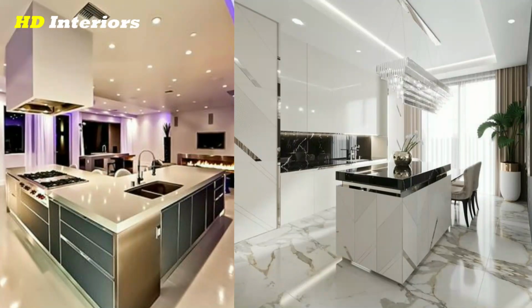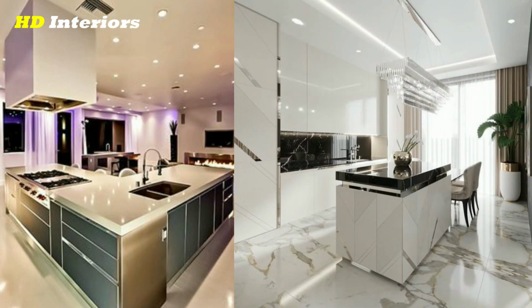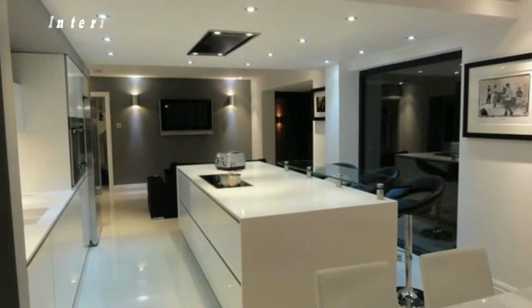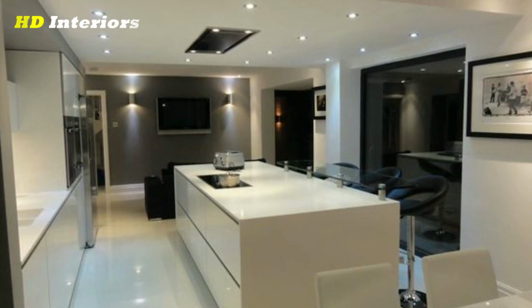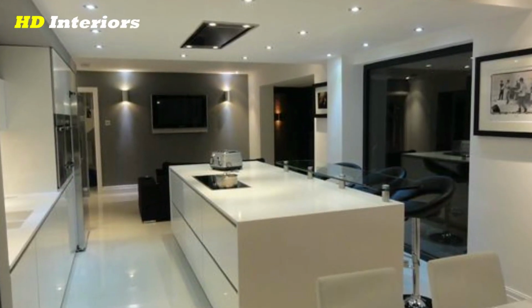Countertops. Countertops are the workhorses of the kitchen and need to stand up to a lot of wear and tear. For this, we recommend using quartz because it's water resistant, durable, and easy to maintain.